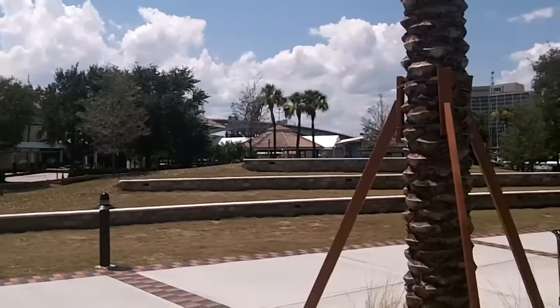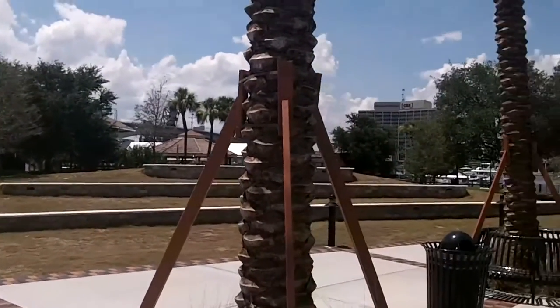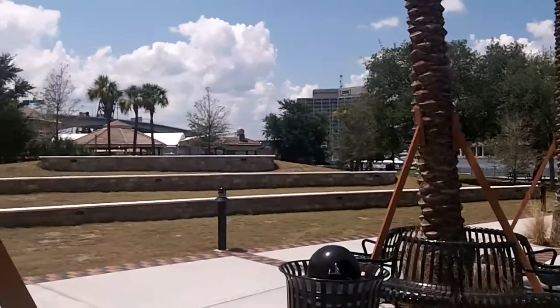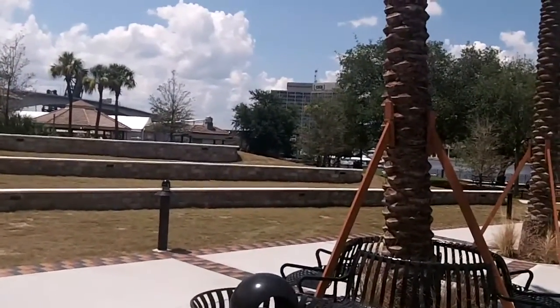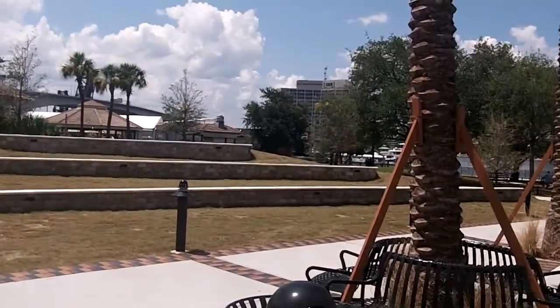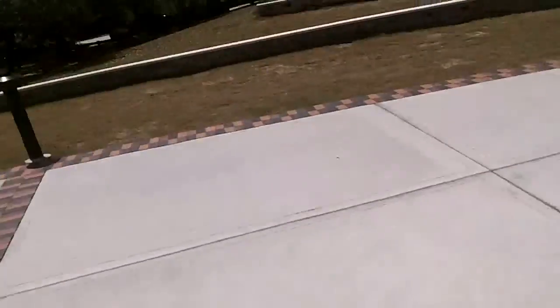The New Acosta Bridge. And through the trees, the old Atlantic, I guess Atlantic Seaboard Building, now CSX. Jacksonville's done a lot on the river to encourage people to come down and check out the sites. It's a good day. Glad I got ahead of the rain.